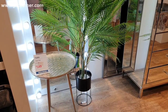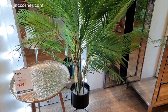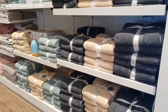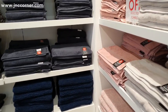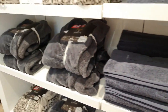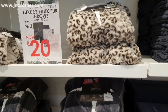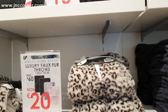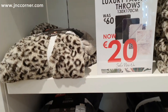This one is an artificial plant. Do you know how much this is? 150 euro. They also got towels and a linen room, or how do you call this? And they've got luxurious faux fur throws, which are at 60% discount.